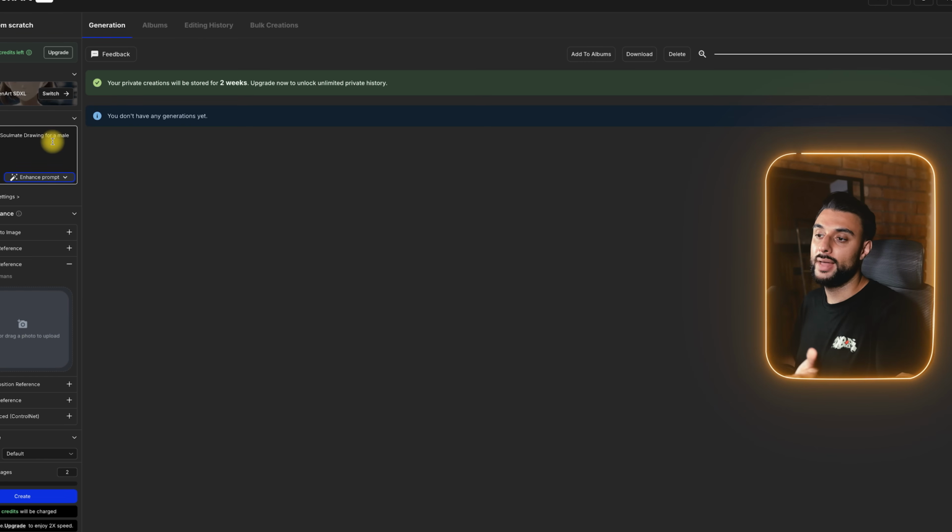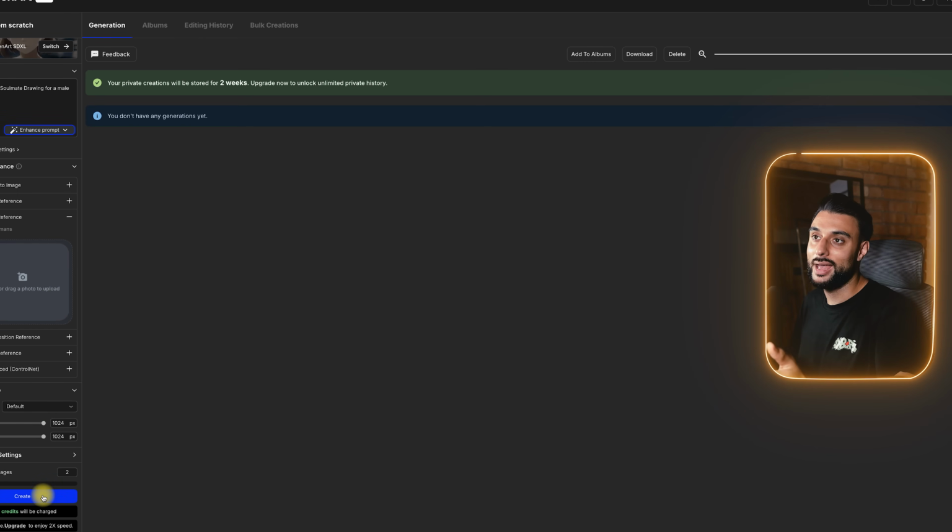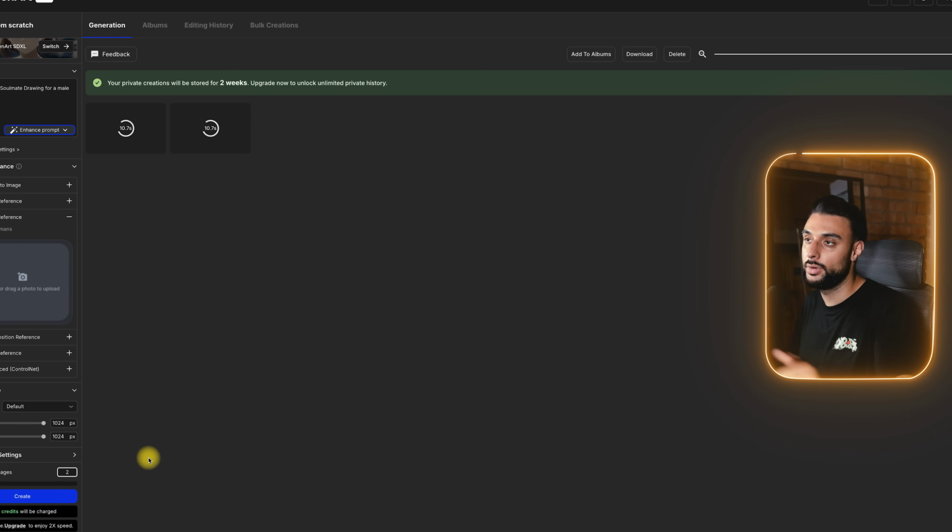Now, once you've done all of that, guys, you just hit the create button here and it will create the image using AI. You can see I've just hit the create button, but what you can do is change the number of images. I've clicked 2, but you can do 10, for example. And you can see here, it takes around 2 minutes for them to generate both images.